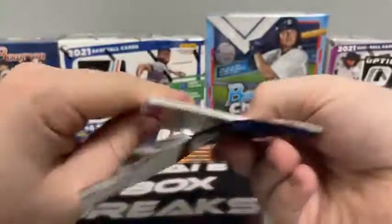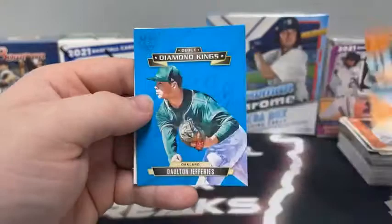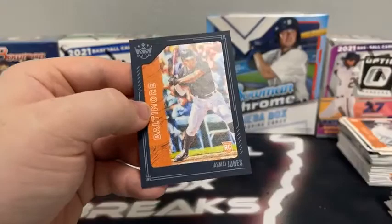Got our blue frame in this pack here. Spencer Howard on the rookie card. Got a George Sisler. Let's see. He covers up Carl Hubbell on the Aficionado. Got a DK debut of Dalton Jeffries. And our frame is Jahmai Jones for the Baltimore Orioles.